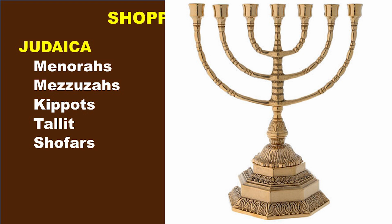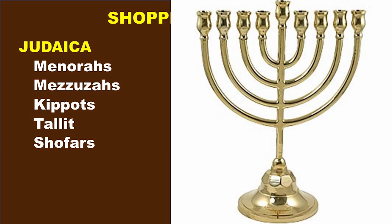This is the typical 7 day a week menorah that a Jew would use in their home or for Sabbath, for their Friday meal, Saturday meal, their Sabbath. It can come in all sizes, shapes, colors, and styles, very modern, very stylized. Or you can buy a nine branch, which is indicative of Hanukkah around the Christmas season.